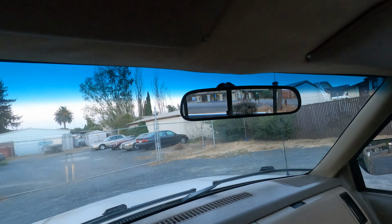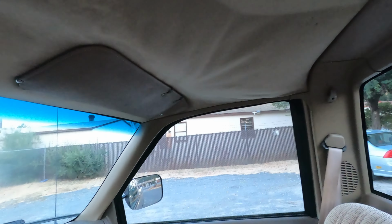I am 5'10", 5'11"-ish, sitting here in the driver's seat, I still have headroom. My head is not hitting the headliner. So it's not a huge deal. There's nothing more annoying than a headliner that's riding the top of your head. That is the worst thing in the world. That is not where this is yet.